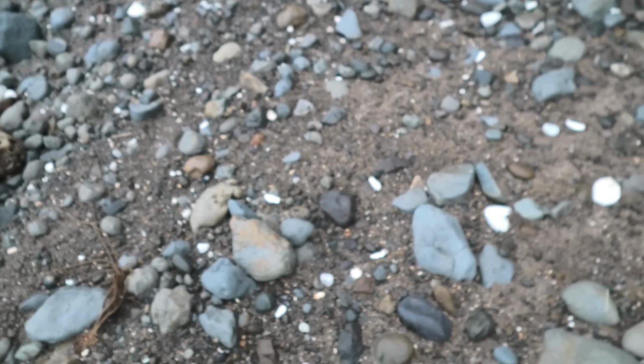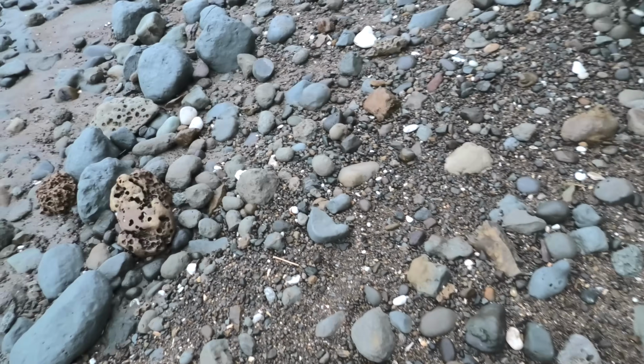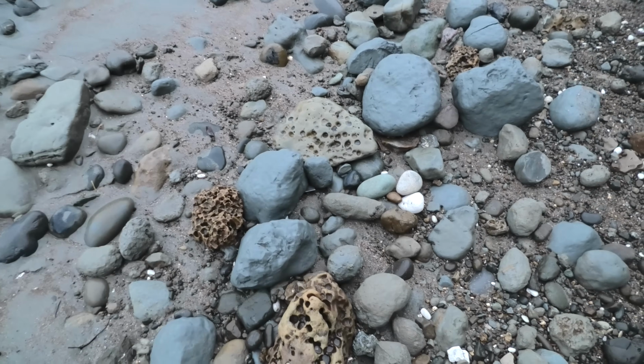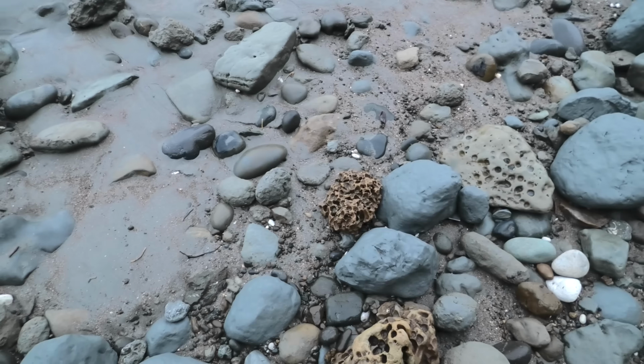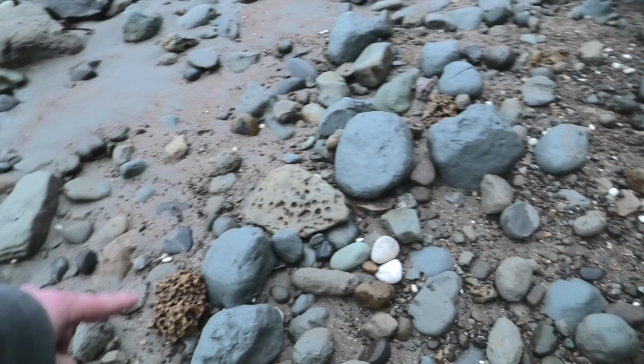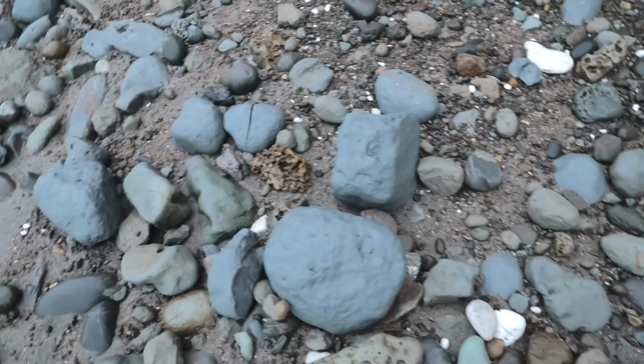I'm still in that same spot, just keeping my eye out for any other fossils. Some nice fresh concretions. You can see they haven't been tumbled around too much. They haven't been rounded. They've still got their jagged edges on them. That's how I normally tell they're quite fresh.